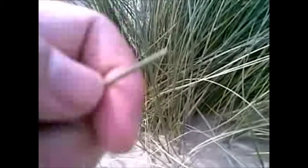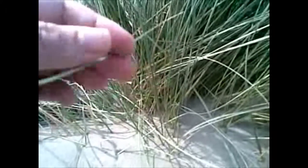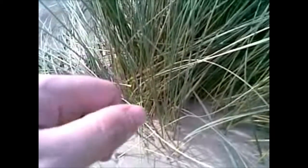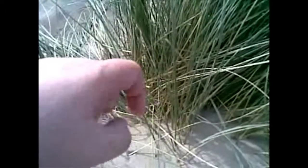It's not like the grass that grows in my garden. It's a bit more coarse, and the ends of it are more pointy. It can be quite irritating if you land on a lot of it. It's not very nice grass. But who cares if it's nice or not? It still grows here.